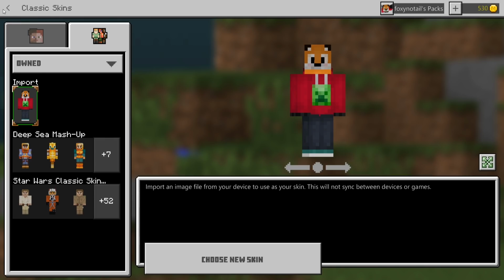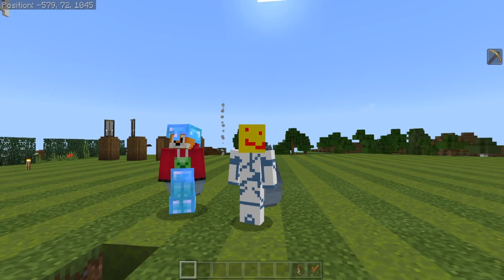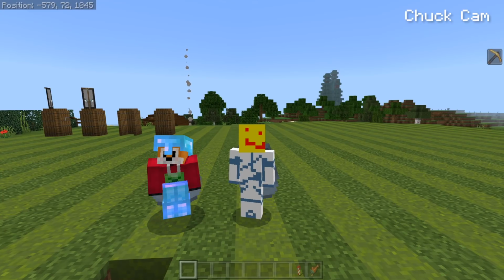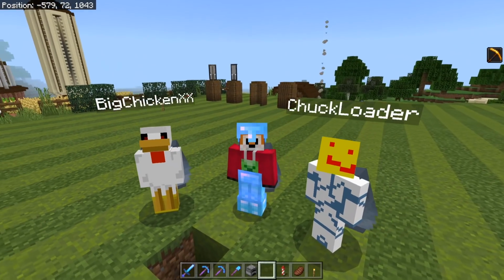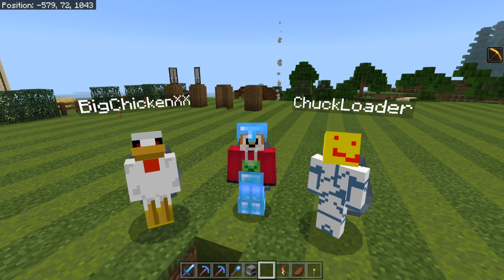So I've obviously got my skin, which we're going to log into the realm with. And if we come over to Chuck's PC, let's load him into the realm as well. So we can see from my screen that I look like me and Chuck looks like him. And on Chuck's screen, we can see that Chuck looks like him and I look like me. So that's a good start. Let's try with Big Chicken. Okay, so far so good. I look like me, Big Chicken looks like him, Chuck Loader looks like him, and on both of their screens, they both look right as well.